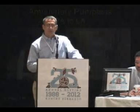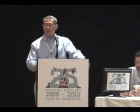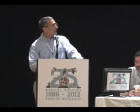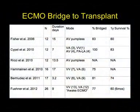Toronto published on 4 of their patients that used PA to LA, and we've done this several times, and a couple of centers in Germany have as well. This is what you would use for a bridge to transplant patient. You can mobilize these patients reasonably well. Looking at ECMO as a bridge to transplant, this is a rough summary of a lot of the studies out there. Bottom line is that 1-year survival in these studies ranges somewhere between about 60 and 80%.